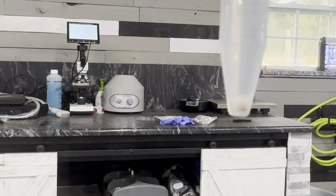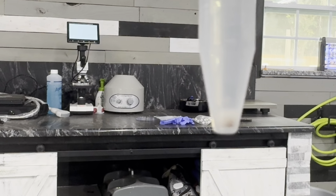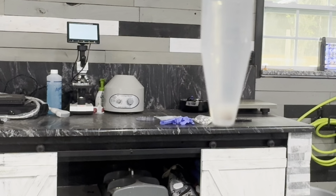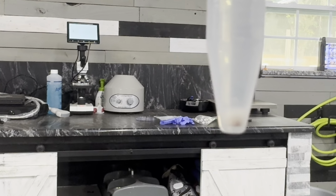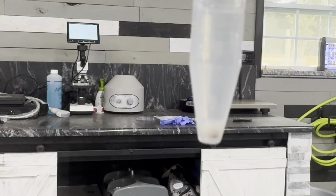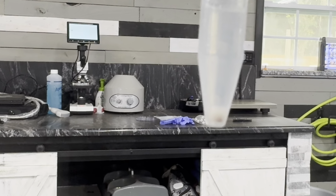So out of the 4 mLs, you can see that is all our semen right there. That little pellet at the bottom is all the semen. Everything else is just extender and prostatic fluid. So we're going to get rid of that. We don't need all that.